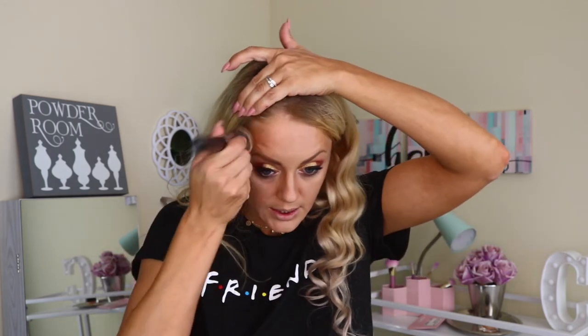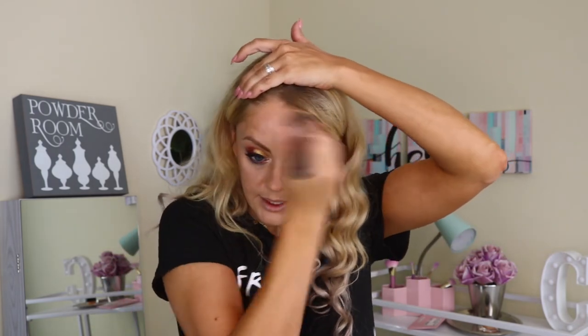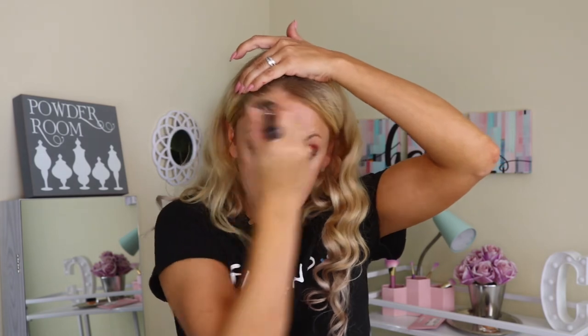So I just feel like it really darkens up any eye look, especially if I'm wearing a black shirt. I feel like I wanted to go a little bit more black with this look than I had. And I feel like we did get the bronzer worked out, right? It looks a little bit better.